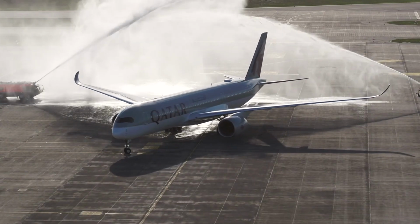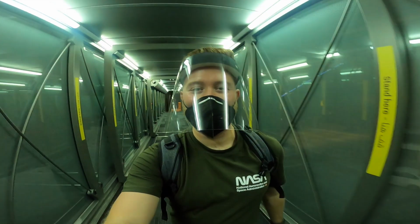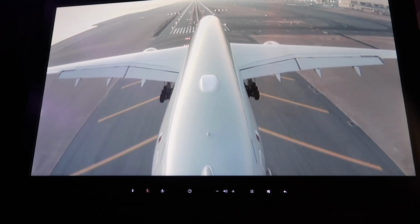Today I'm flying on the very first flight from Dubai to Qatar. What is this flight actually going to be like? Which aircraft operates it? And should you fly it?